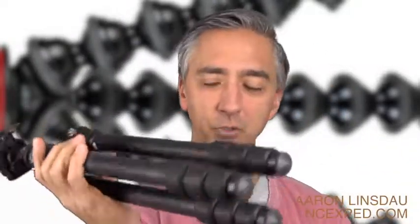Now this guy, the Benro, can telescope all the way up to a height where I can actually use it. I've used this in Europe, Mexico, all over the United States. Totally versatile. I can flip it over. It fits in my travel luggage really well. This could totally fit in my backpack. This guy, it's pretty big in my backpack.